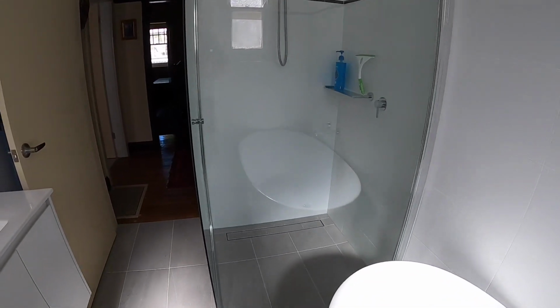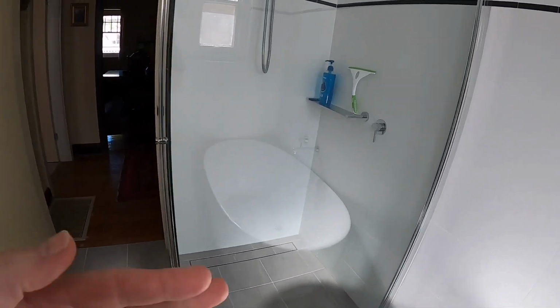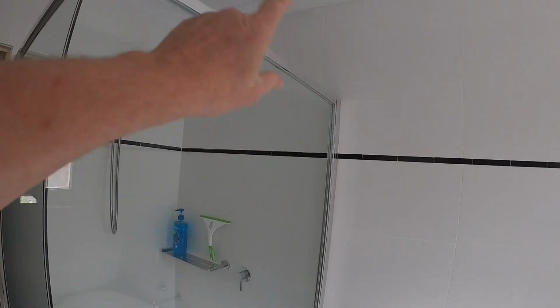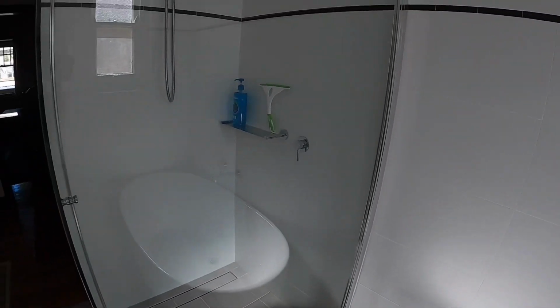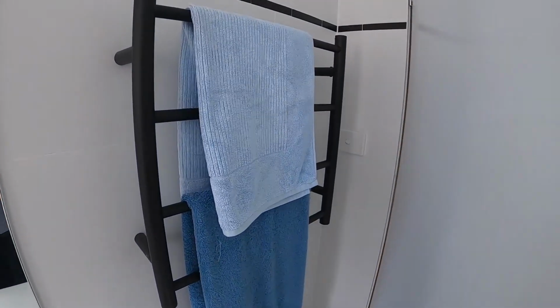So it's now a metre by metre glass shower, whereas before there used to be the brick wall that went up here and the shower was on that side and the old bath was here. It was a mess. Anyway. So that's done, and behind the door we have the heated towel rail, and that's the oscillating switch for the heated towel rail. It's currently turned off because there's no visitors.